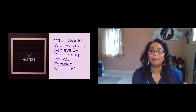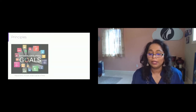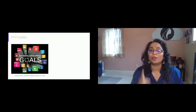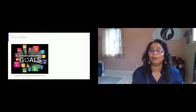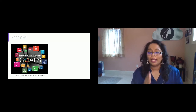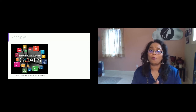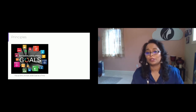Okay, now how do you go about achieving it? There are two principles you have to focus on as you build your impact solution. The first one is always, always, always focus on one SDG goal at a time. You will be tempted because there are 17 of them, and you'll say, I love this, I want to do this. Well, start with one, and it's a laser focus on one goal. And that's what the Build for 2030 Hackathon will help you with. So you can pick the challenge and the prompt, and you can go laser focused on that particular goal. So it will allow you to accomplish that.